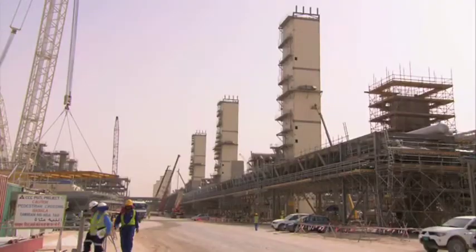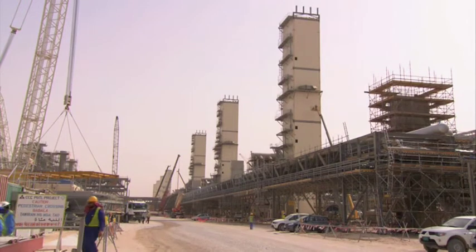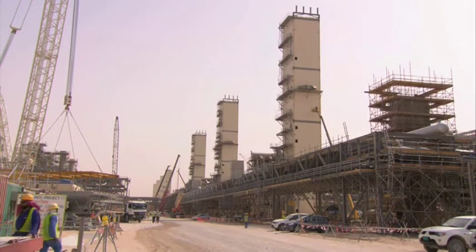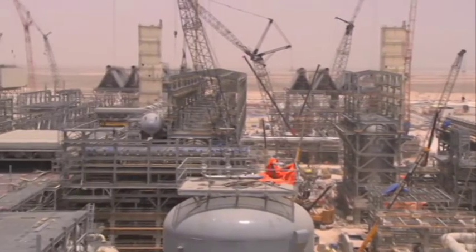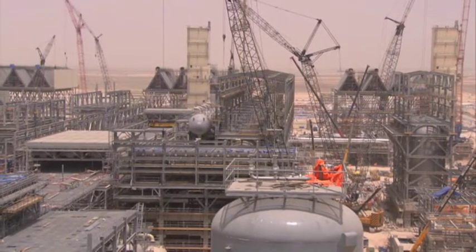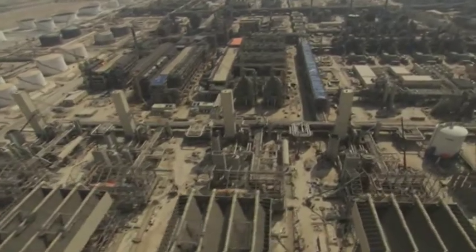And what comes out of this plant is very clean gas, very clean methane, which will then go further into the GTL process. The second ingredient we need for the GTL process is oxygen. And behind me here are the air separation units. There are 8 of them. These are the largest air separation units in the world. We make 28,800 tons a day of oxygen in these plants.